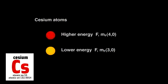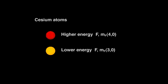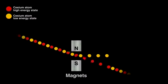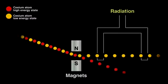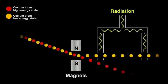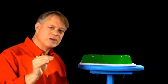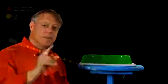The atoms in pure cesium exist mostly in two slightly different forms, a low-energy form and one with just a bit more energy. For an atomic clock, these two states have two properties critical to making a clock. One, they can be separated by a magnet, and two, the lower energy atoms can be converted to the higher energy ones if we bombard cesium with the right radiation. Engineers tie the slowing down of the quartz vibrations to the precise wavelength of the bombarding radiation to create a feedback loop. Let me show you how.